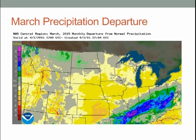Let's start off by taking a look at March precipitation departure. You might have seen this. I put it out this past week. This gives some idea of the entire month of March, whether there was a surplus or deficit of precipitation. Areas in yellow indicate from 1 to 3 inches less precipitation than would normally occur in a month of March. So if you look at the entire Corn Belt, most of the area had a deficit of precipitation in March.